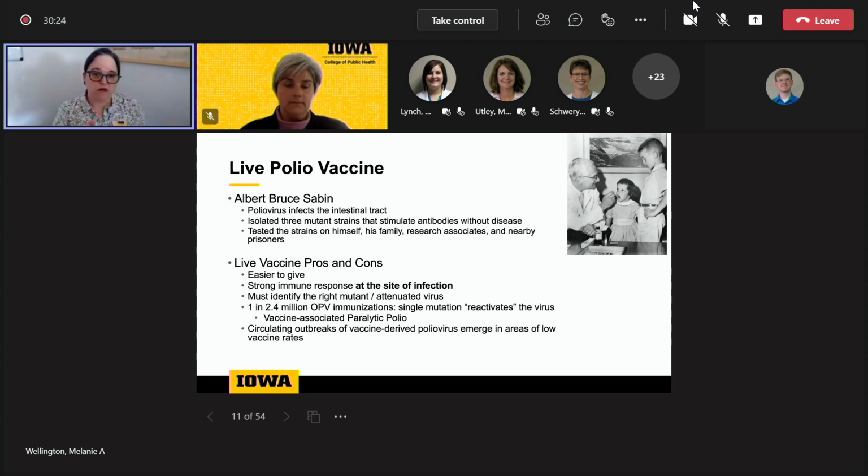The other problem, though, is that because it's a live virus, it's also shed fecal-orally, so shed in the feces. And then in areas with low sanitation and low vaccine rate, that virus can actually then infect many more people. And you can actually get an outbreak of a vaccine-derived virus in areas where the vaccine rates are low. It's kind of ironic because the response that you need to do to fix that is go in and vaccinate everybody.